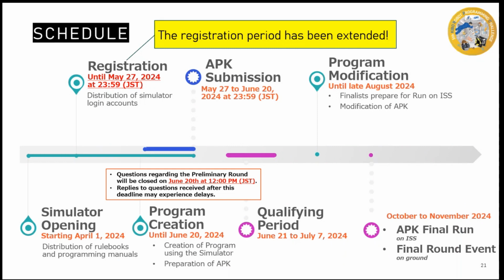Also, you have to submit your program for the preliminary round by June 20. Here. So please be careful because all these dates are on Japanese time and not on your local time. So yeah, be careful of the date and don't wait until the last minute to send your APKs and your programs.